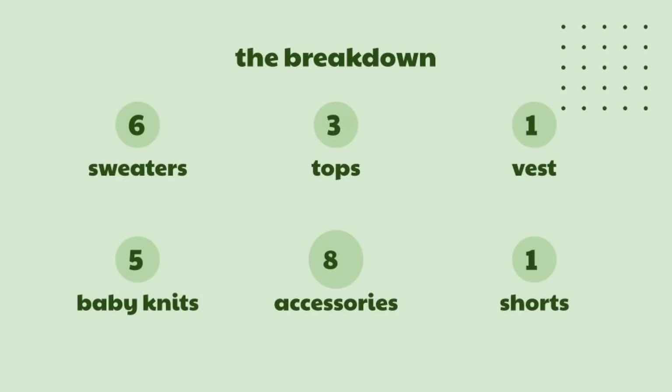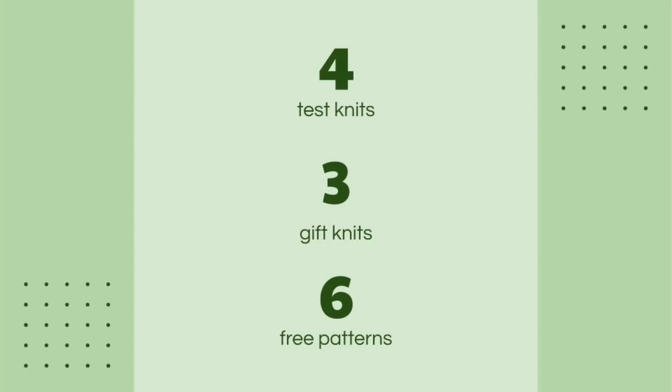The breakdown of types of projects that I did. I finished 6 sweaters, 3 summer tops, 1 vest, 5 baby knits, both for my baby and for other people's babies, 8 accessories, and 1 pair of shorts, which was kind of a fun throw in. I did 4 test knits. I knit 3 gift knits. And of my 24 projects, 6 of them were free patterns, which is a quarter, which is kind of a lot.